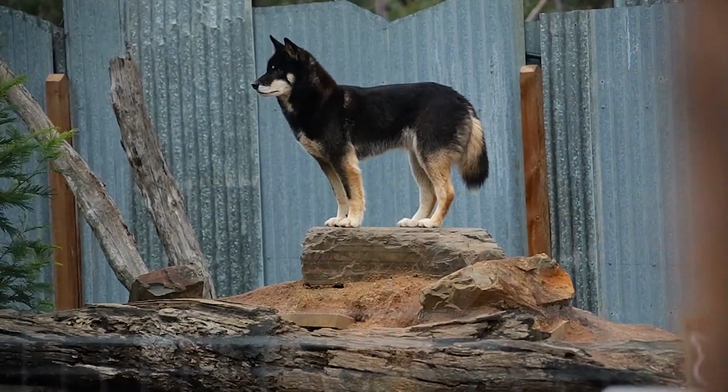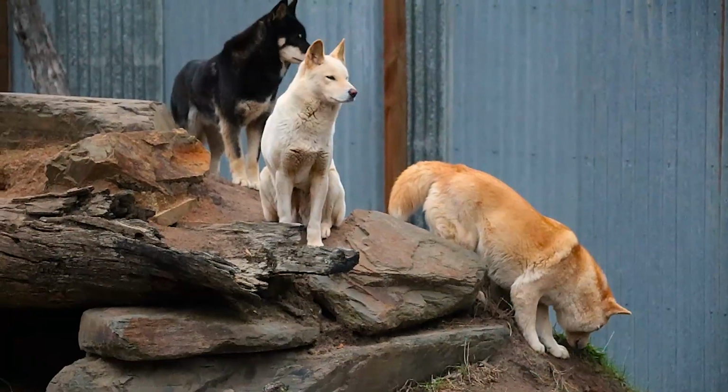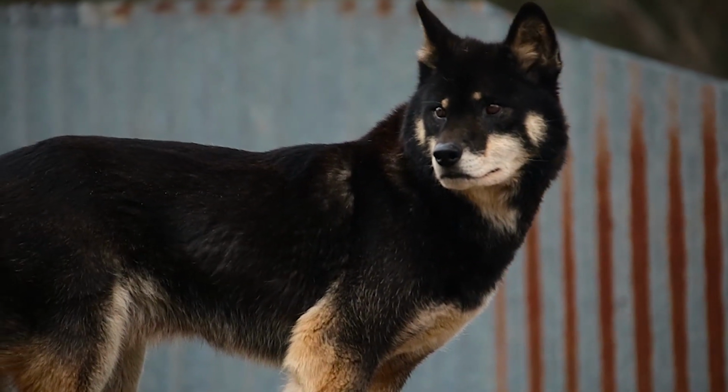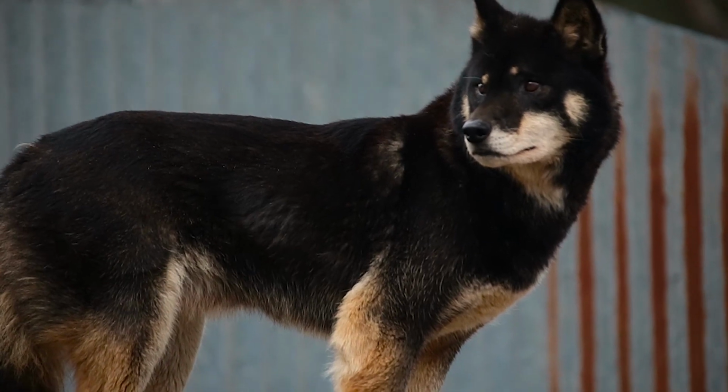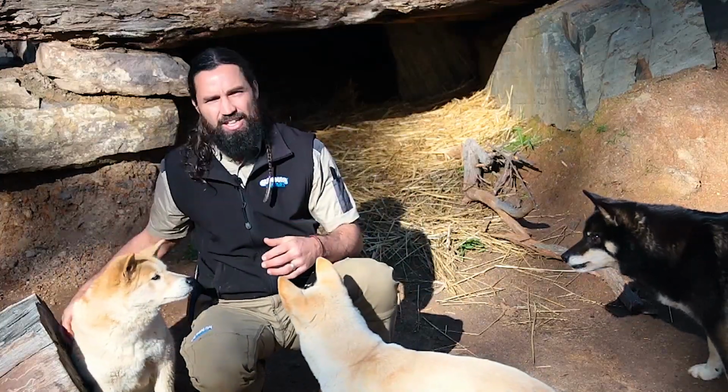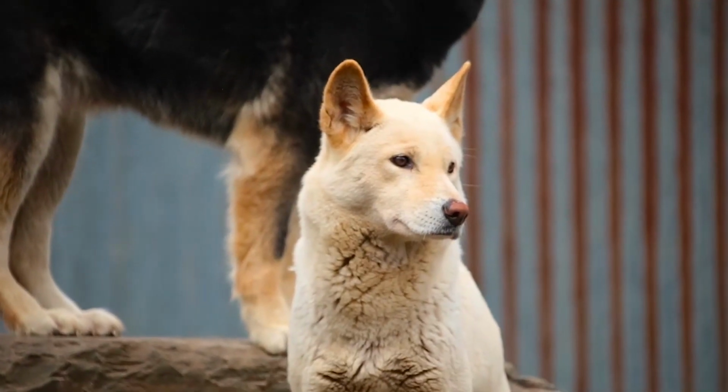Now Mungie, he's our alpha male in the pack. Mungie is what we call a black and tan dingo, and there's around about a 4 or 5% chance of this coloration as well. Really unique to our Alpine Dingoes is that colour and those thick fur as well.